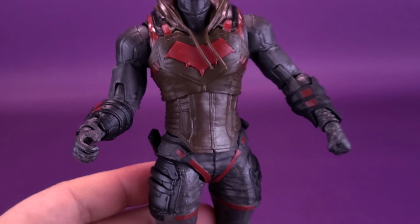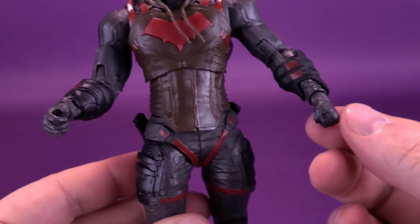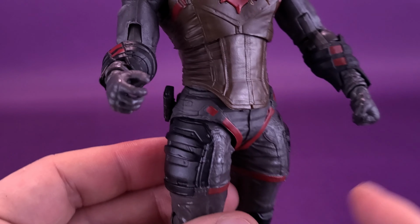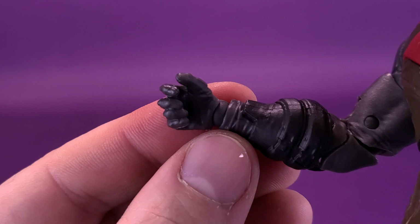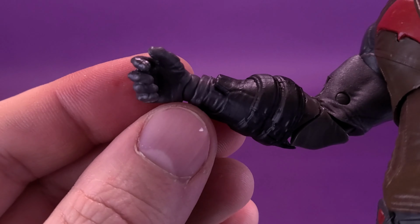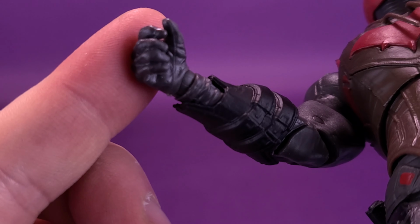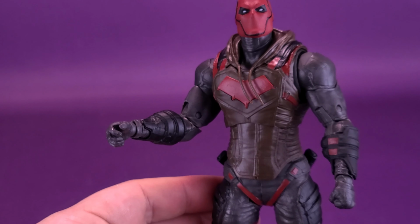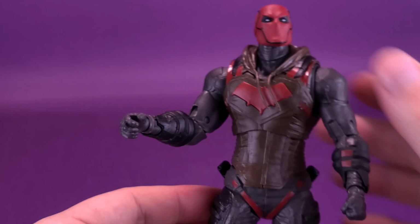I don't know why, as of late, McFarlane seems to be insistent on putting closed fists on one side and then a gripping hand on the other. And even then, this gripping hand, it doesn't look like it's designed to actually hold a gun. It looks like it's actually designed to hold a knife, just by the closer quarters of the way he's gripping. But unfortunately, again, the figure doesn't include any accessories other than silly-looking hands.